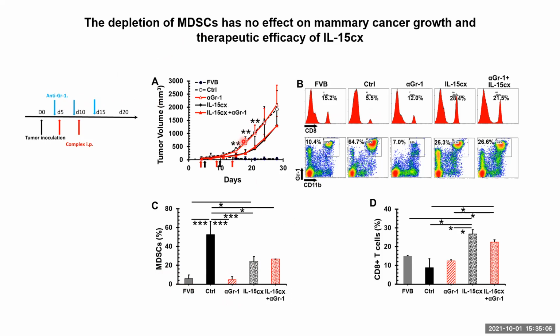However, the tumor growth was actually exactly the same as the control. So although we significantly depleted the myeloid-derived suppressor cells, we saw no effect on the tumor. The same is true when adding the antibody with IL-15 complex, with also no effect on tumor growth. They look like almost identical tumor growth curves. There is a slight difference, though, in the IL-15 complex treatment: the antibody seems to have no effect and cannot further decrease the myeloid-derived cells. So we don't know why.